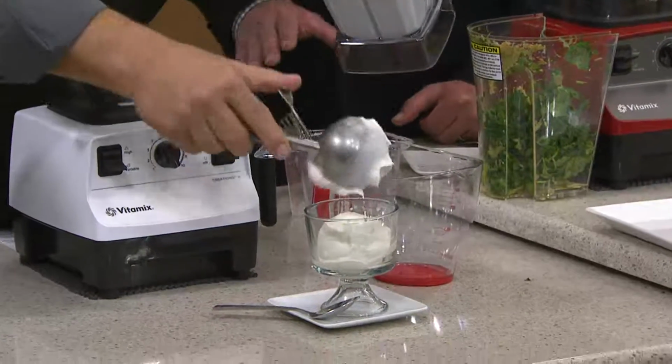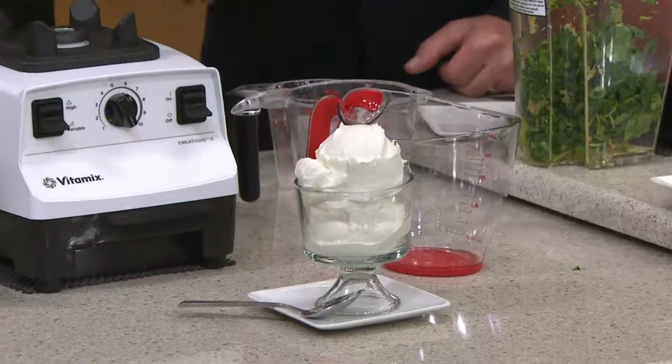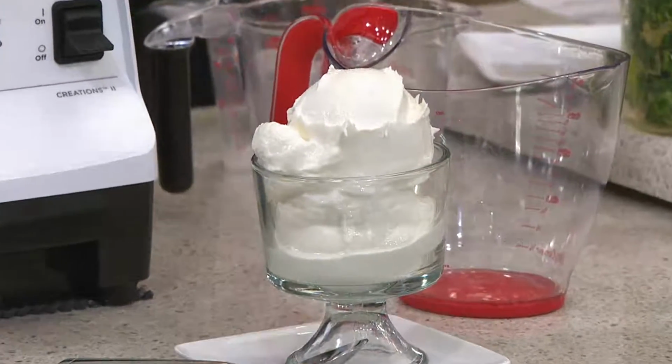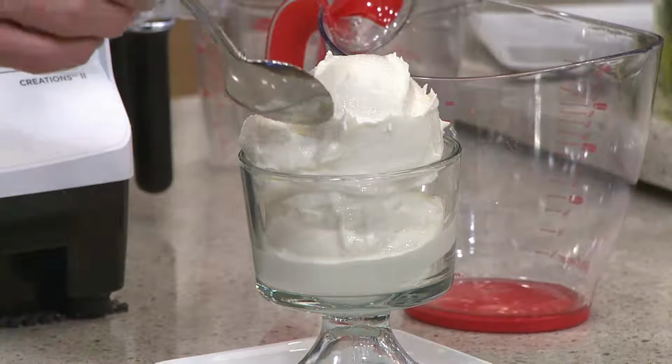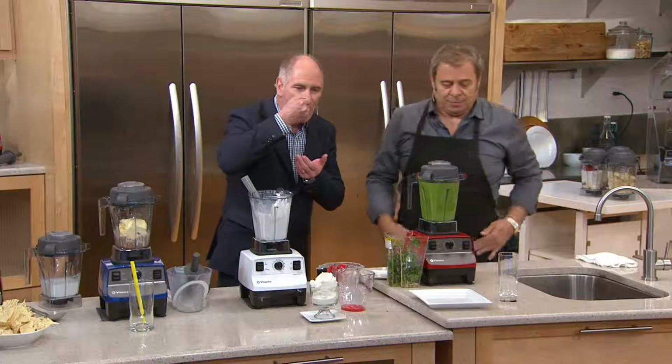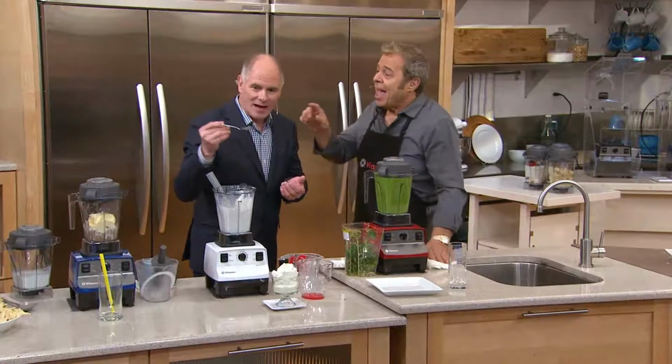Jan, I'm old enough to remember making ice cream in the summer on the front porch, and it took all day. It took all day. Look at this consistency. How is that? It's a lot better than store-bought. Oh, yeah. And it's homemade.